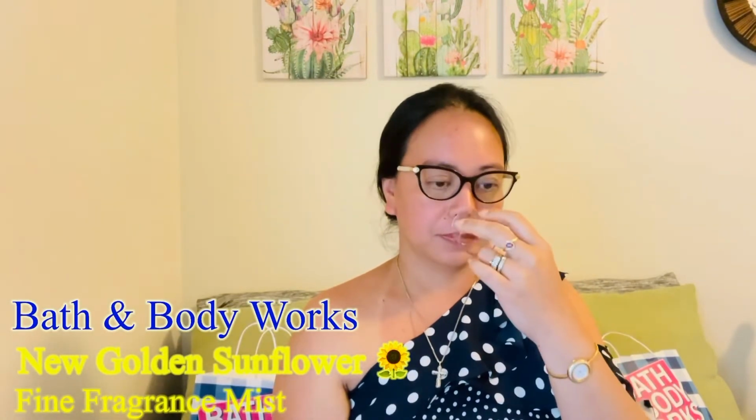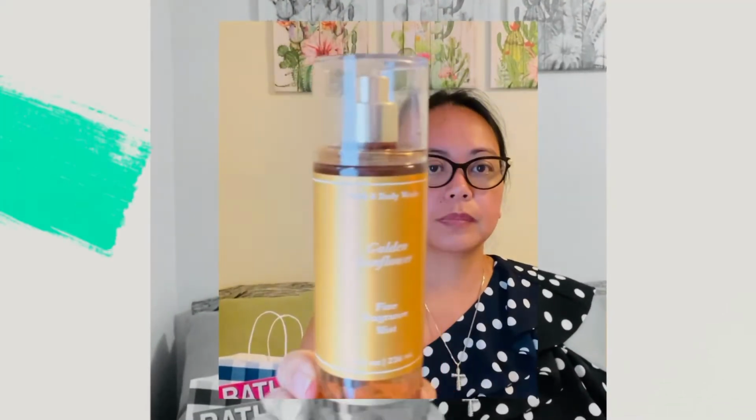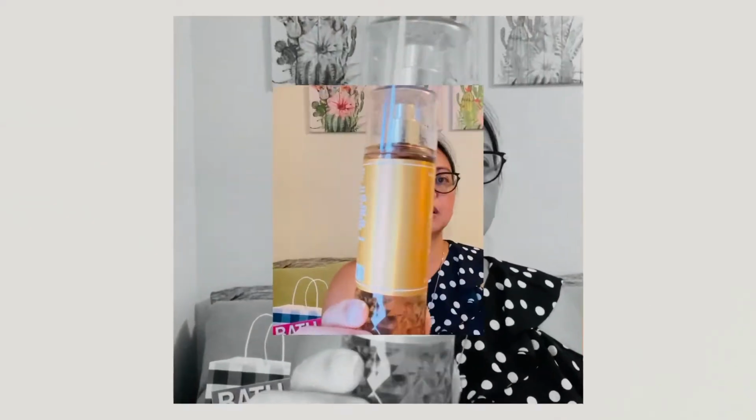And the next one, this one is new, is a Golden Sunflower. Smells good. Golden Sunflower. And the fragrance notes.